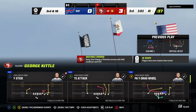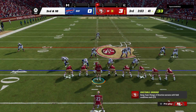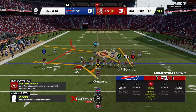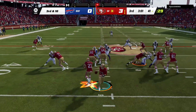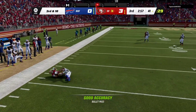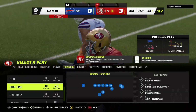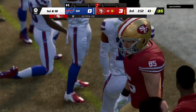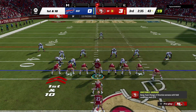But based on the play we just saw there, he might not be the guy you want to challenge in coverage on these all-important snaps. He certainly looks dialed in right now. Play action. Now Purdy. And able to haul it in is Kittle. And he's got a 1st down as the tackle made at the Bills' 43. A sizable 16-yard chunk there. The drive continues.